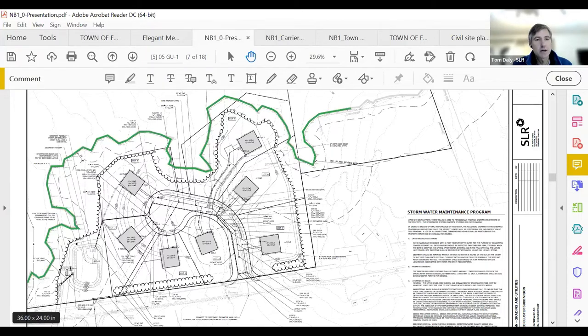The basins are designed for quantity and quality. So they've been sized for the 2 through the 100 year peak storm events, where we're showing no net increase for both of those storm events. In addition to that, they're also designed for water quality. So they have stormwater retention associated with the first flush.